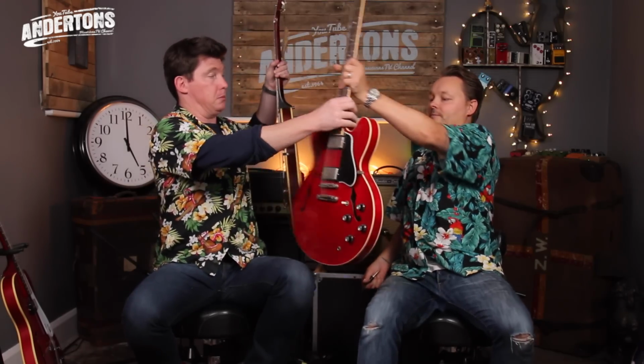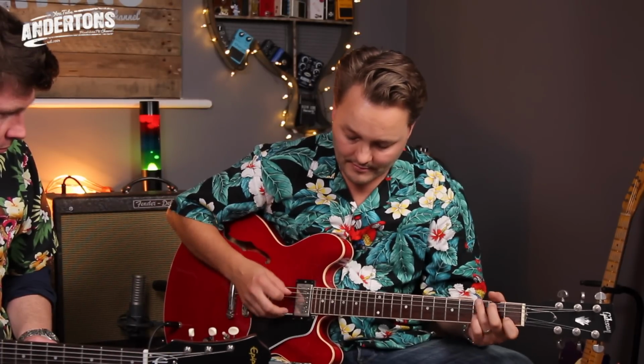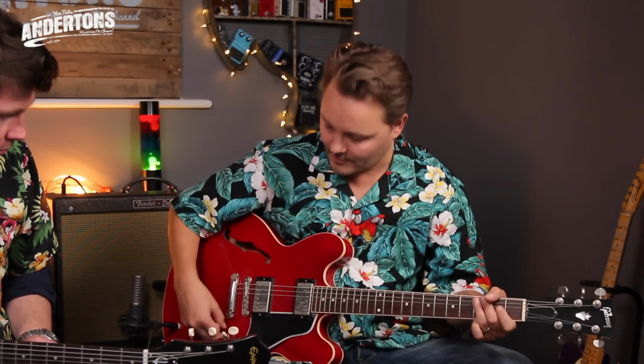Swapping's over. So this is my 335, 2005 Standard here. There's more punch in here, isn't there? Just play some more on the front pickup there. On this one here, or that back one? Because it's not really fair to compare.